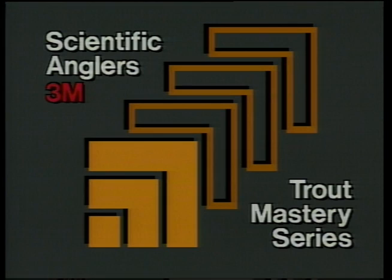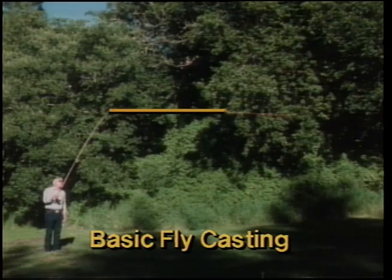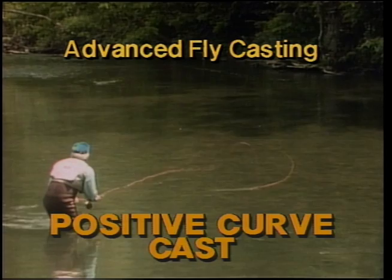In Doug Swisher's Trout Series, Scientific Anglers presents a four-part program that features a natural learning progression. First, there's basic fly casting, where you learn loop control and the principles of throwing a perfect straight line cast. Then you move on to advanced fly casting, building your skills with more complex casting techniques, including curve and reach casts.